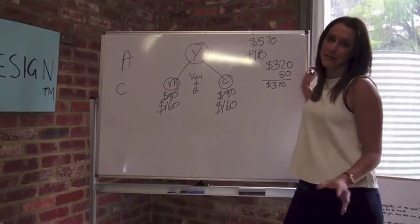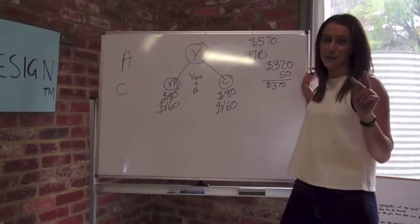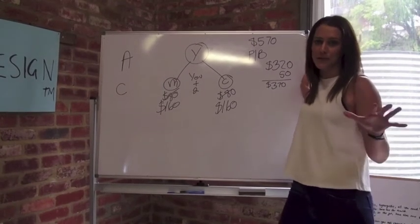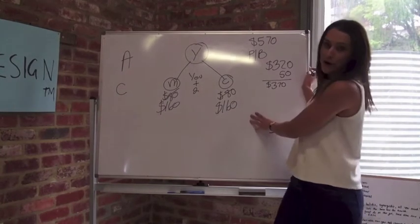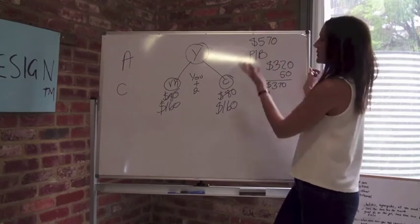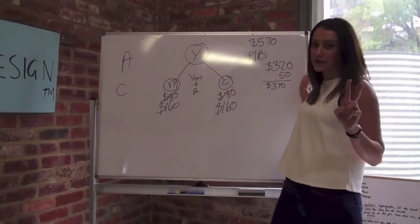So the next step is them plus 2, and this is as hard as the business possibly gets. It's you plus 2, them plus 2. That's all you need to know. So you want to get your products paid for, right? Your product costs $570. So far we've got $370, but we need $200 more.